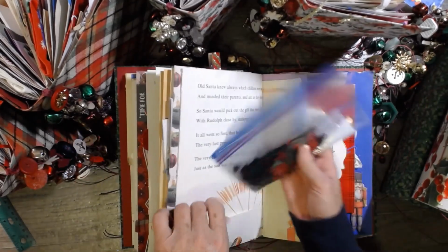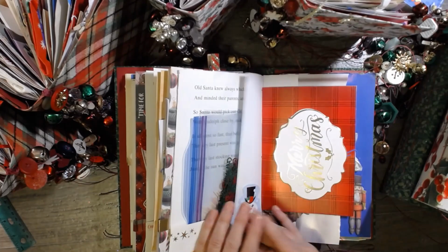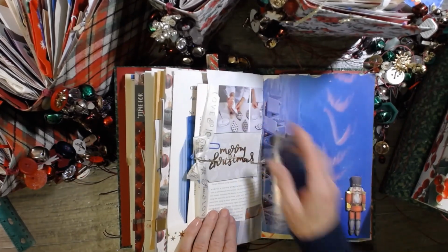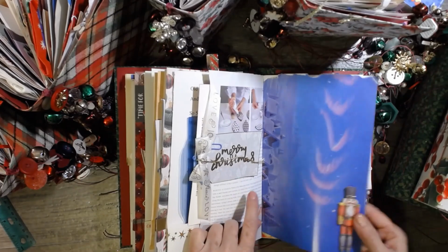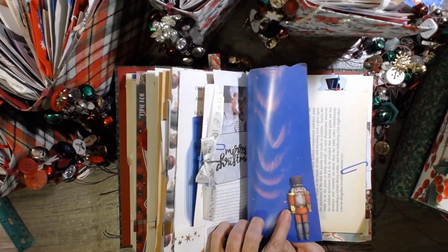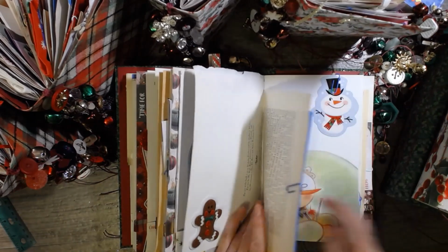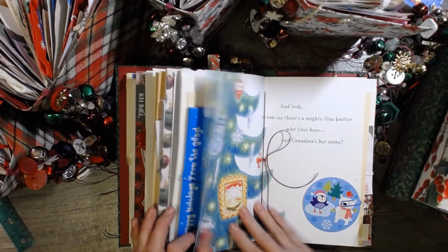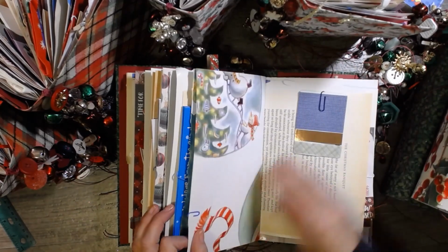And this one's just got some cutouts. I think someone gave those to me. I'm passing them on. And some tags. Oh, I think I made that. And then a little, what do you call that guy? Soldier guy. And then, oh, Nutcracker. And there's some more Nutcrackers. And then just some more stuff, tons and tons of stuff.